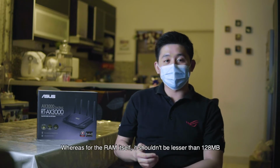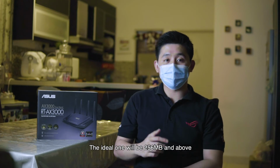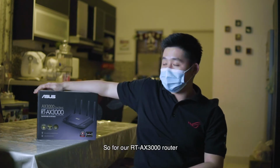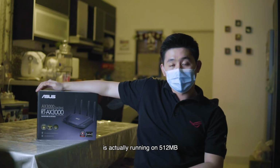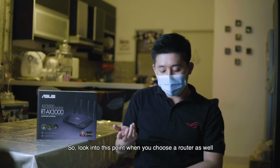As for the RAM, it shouldn't be lesser than 128 MB. The ideal one will be 256 MB and above. Our RTAX 3000 router runs on 512 MB, which can help you process things faster. So look into this point when you choose a router as well.